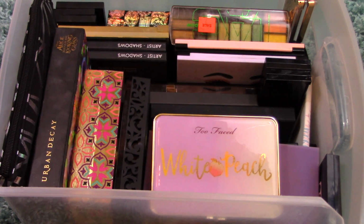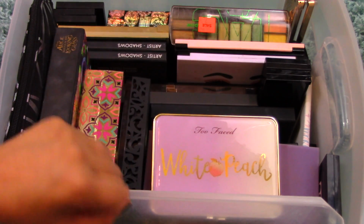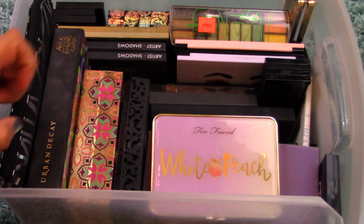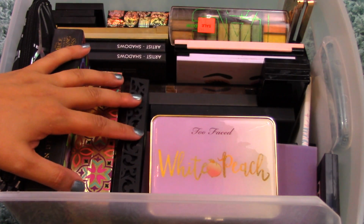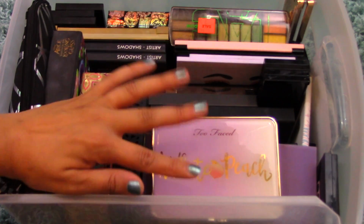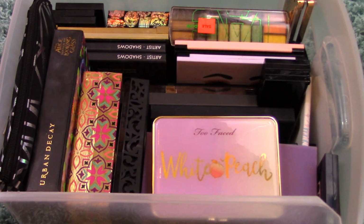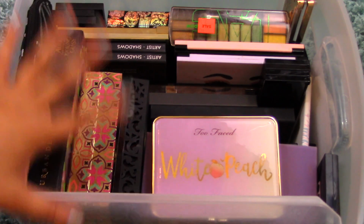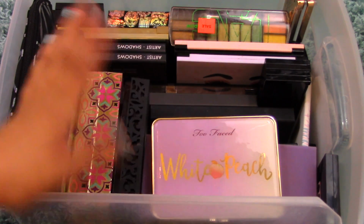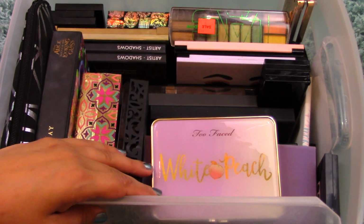Today's video, because I got a manicure this week, I decided not to waste the nice nails I have, which never ever happens. So I decided to do an eyeshadow palette collection video. This is not a declutter. This is just the eyeshadow palettes that I have accumulated thus far during my lifetime. So without further ado, let's get right into this.